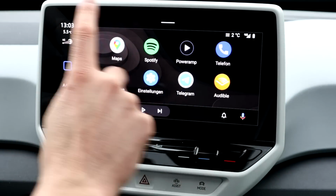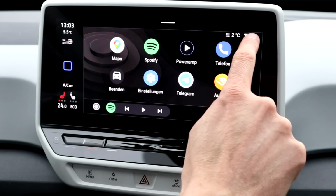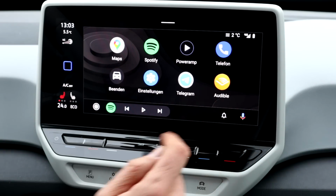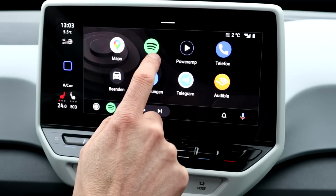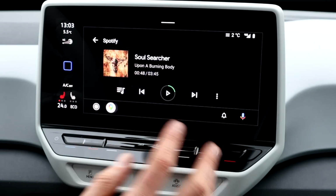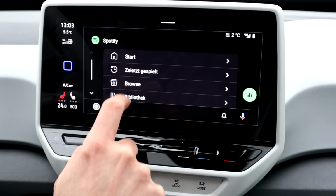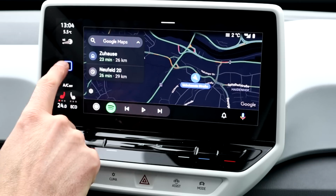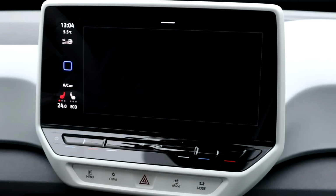It uses the whole thing, and I put the weather and everything in here. And of course, then Google Assistant works, and your notifications work, and you can go into Spotify and do stuff. Of course, your map works the same way. It can always go out here and go back in here.